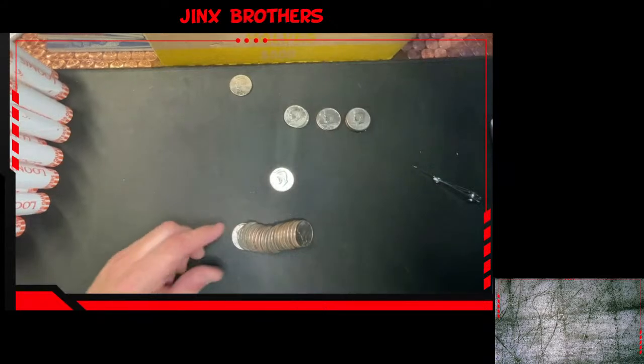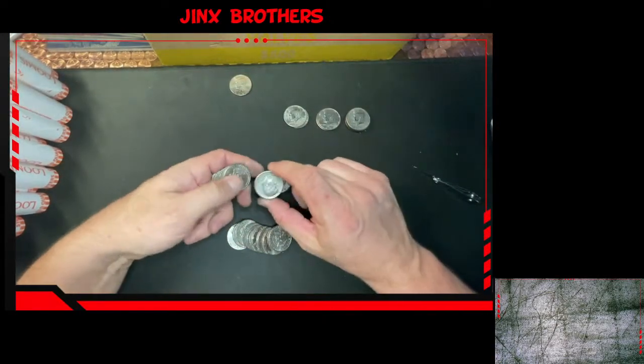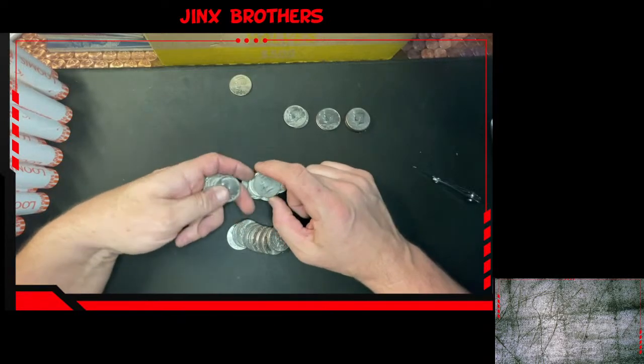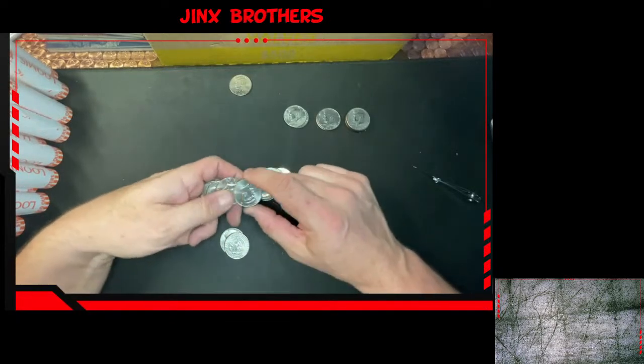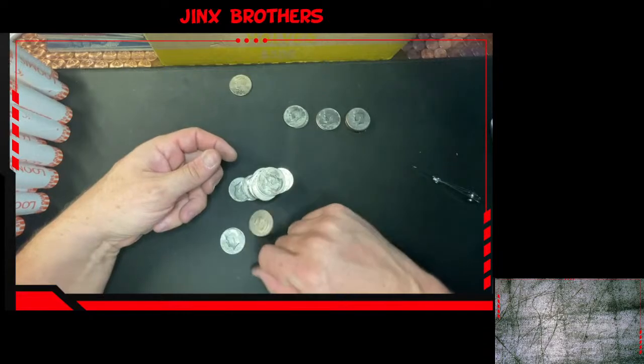Been a lot of shiny 90s lately. I don't know if the mint dumped a bunch of overstock they had or something, but I've been finding quite a few shiny, like, really almost uncirculated 80s and 90s lately. It's weird.